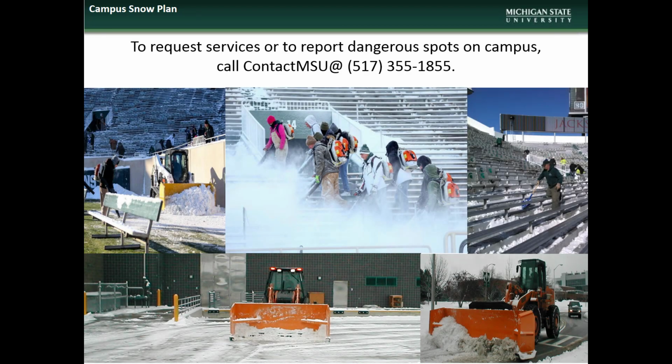Again, to request service or to report dangerous spots on campus, call Contact MSU at 355-1855. We thank you for helping us keep MSU safe during this winter season.